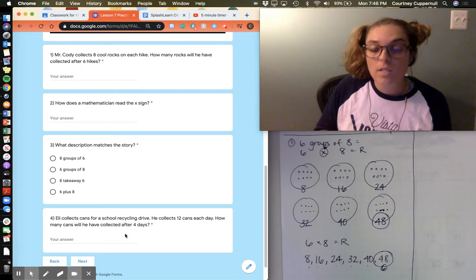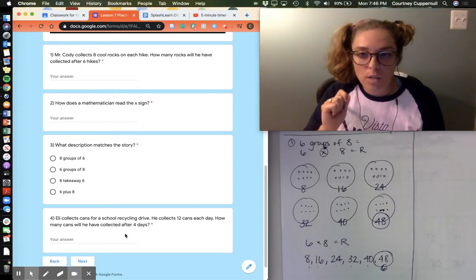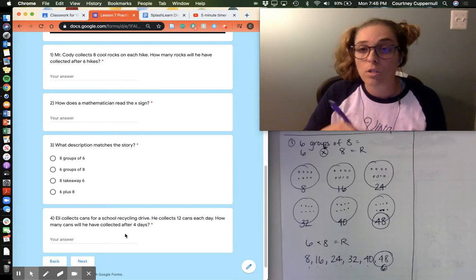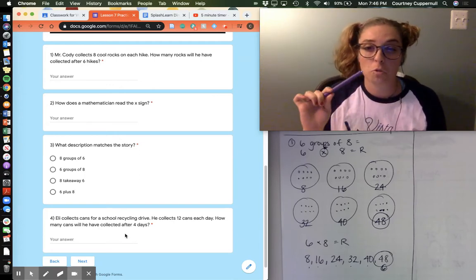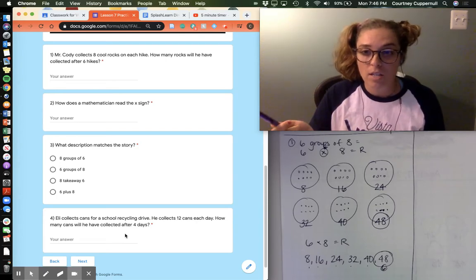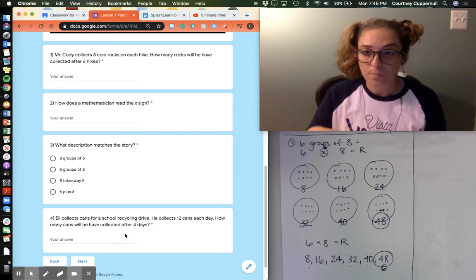Another way we could do this is we could repeatedly add. However, I only want you to use that as a checking strategy today. I only want you to solve multiplication with repeated addition as a checking strategy, because I really want us to be using our skip counting strategies as we start to do some multiplication.